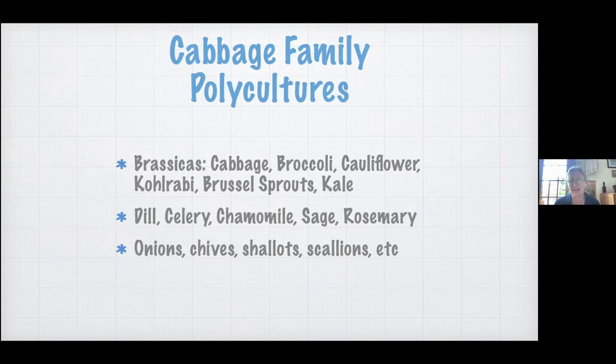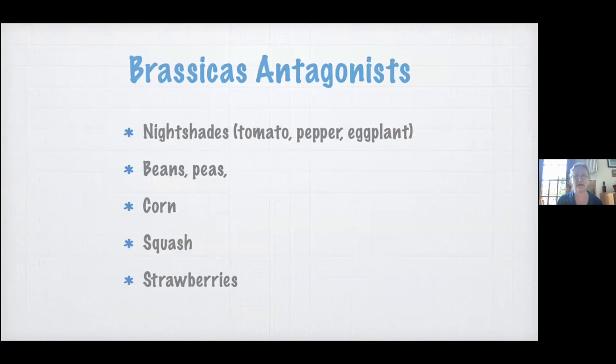They like dill, they like celery, they like chamomile, sage, rosemary. And I think the aromatic herbs partly deter that cabbage butterfly. I think that's part of the reason they like it. And they also do well with onions, the onion family, chives, shallots, scallions, all of those. So those are good combinations.